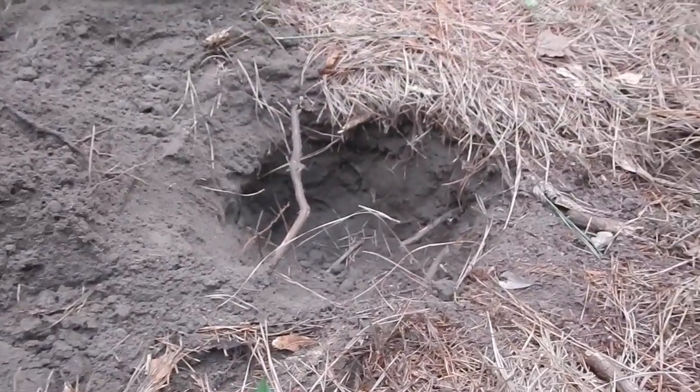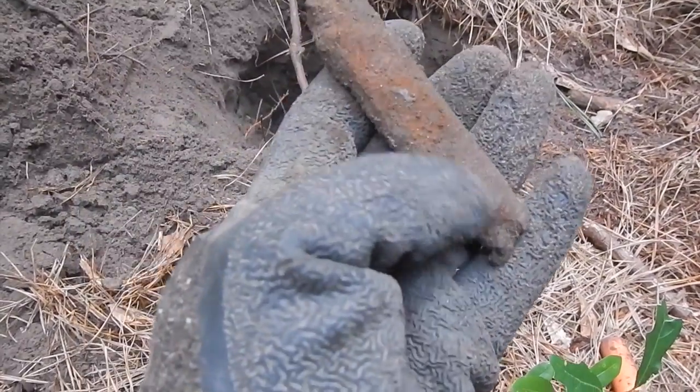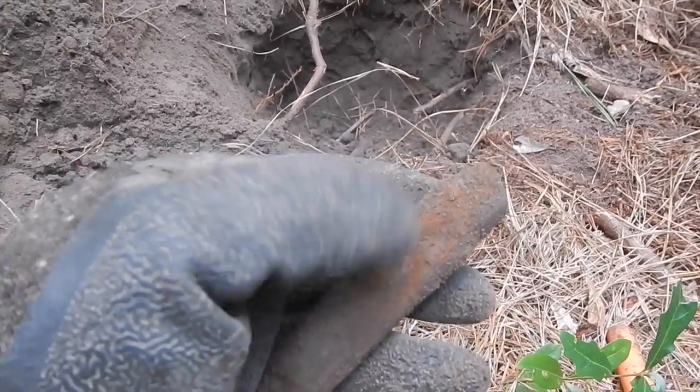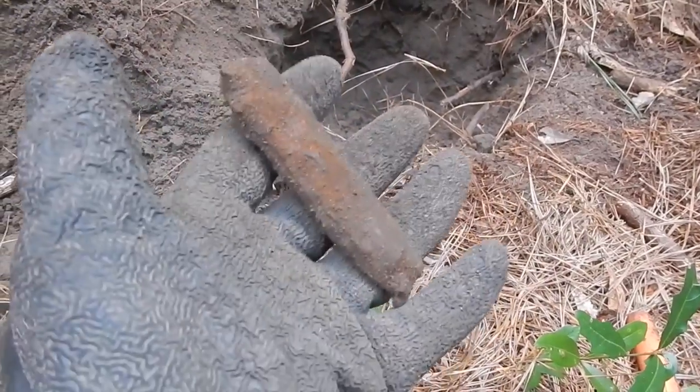Alright, down in that hole, it's a pocket knife. I was getting a high tone and a low tone because of the rusted iron, but there's also a brass insignia on the side of it right there. Alright, I'll clean it up and see if I can tell what kind it is, but it's pretty much toast.